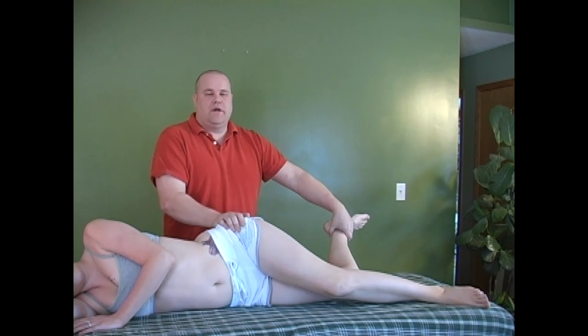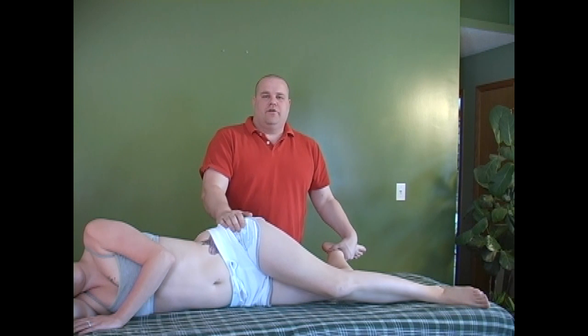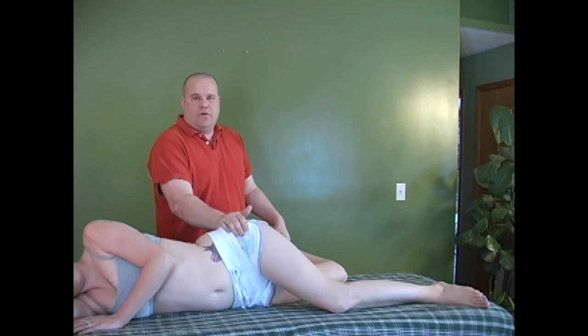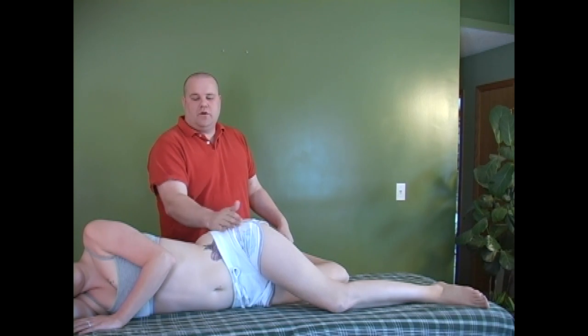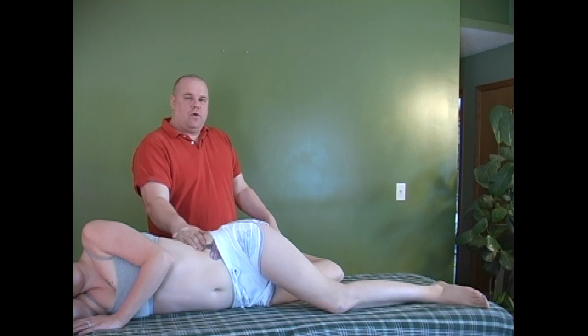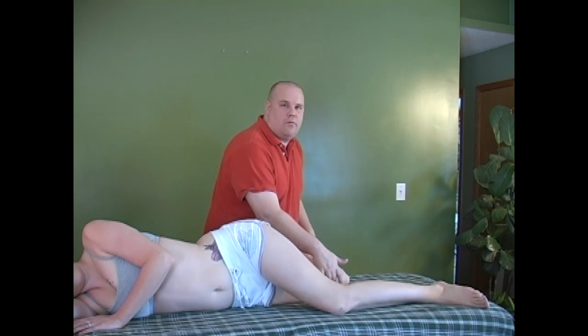So again, you're holding on to the malleolus region, the ankle bones. You're pulling there. You can give a little push if you want, or you can just stabilize the gluteal region or the lower back region. And with this one, you're just going to lean back and pull. So you're getting the rectus femoris again, and a little bit of the adductors, a little bit of the pectineus, a little bit of the psoas area.